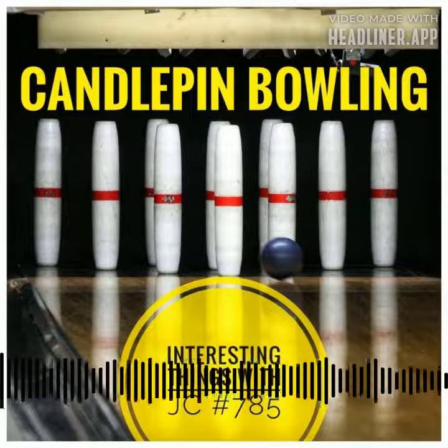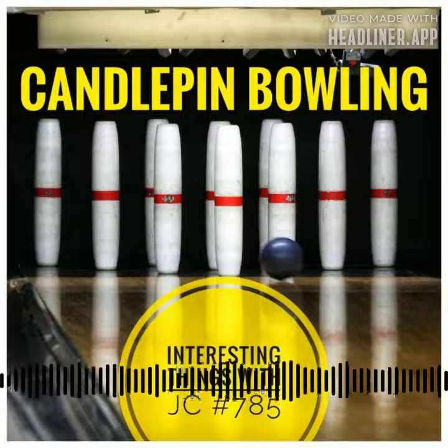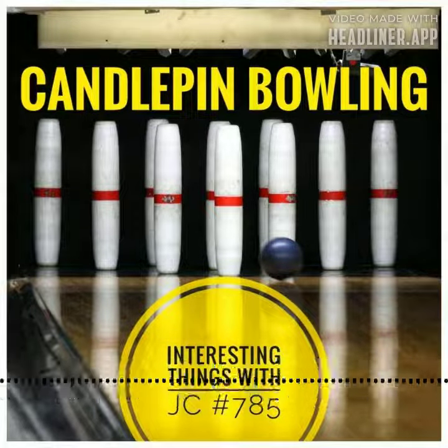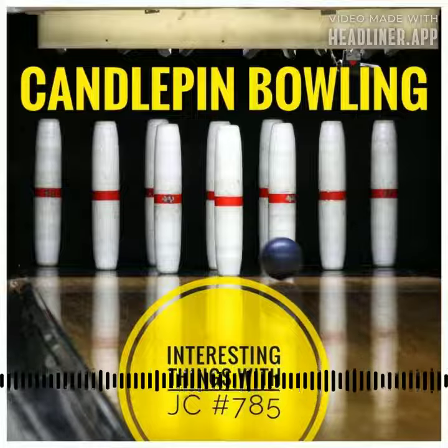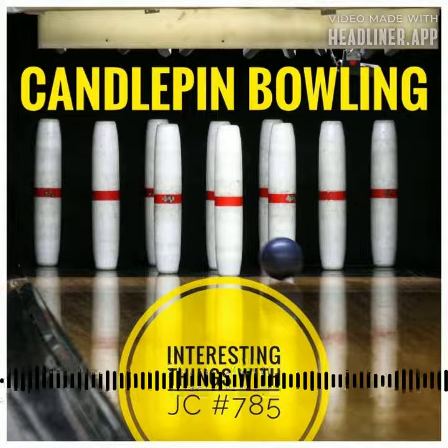Candlepin bowling isn't just a sport. It's a journey through time and an homage to tradition. Its rich history and unique gameplay have captivated generations of New Englanders, endearing it as a cherished regional tradition that continues till this day.